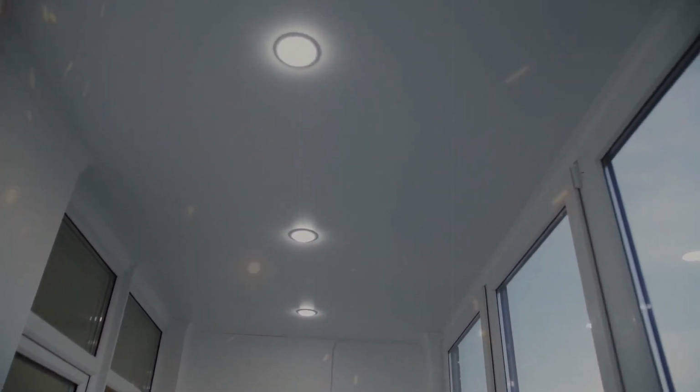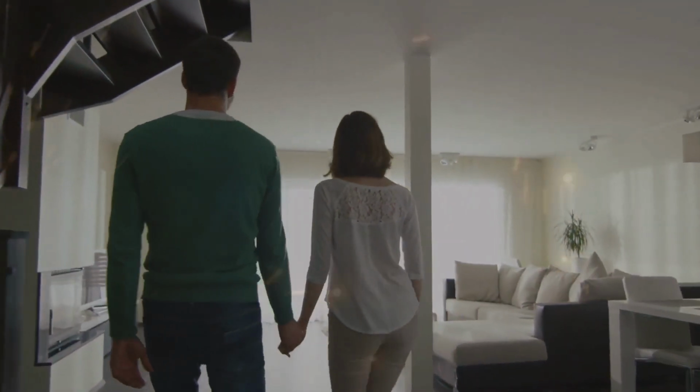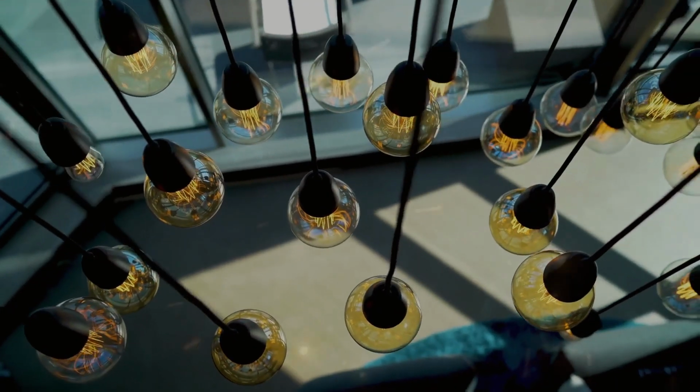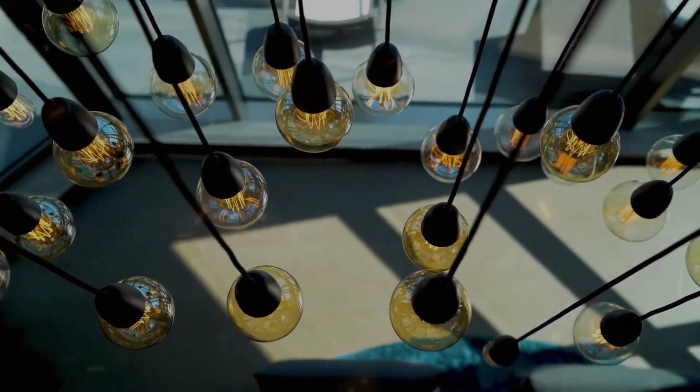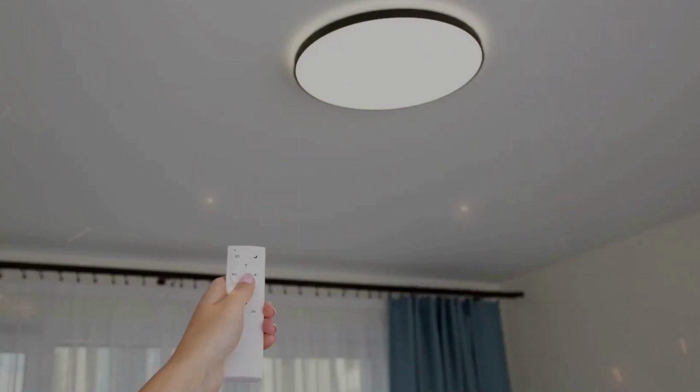Imagine creating a cozy atmosphere for a romantic dinner by dimming the lights in your dining room. Or imagine saving energy by dimming the lights in your living room when you're watching a movie. Dimmers give you ultimate control over your lighting, allowing you to set the perfect ambiance for any situation.